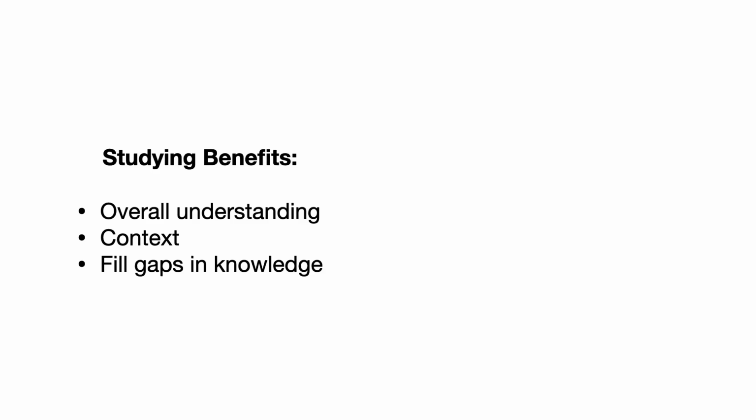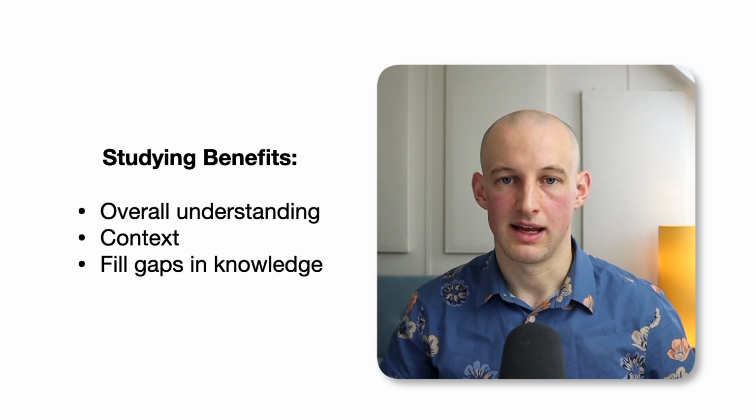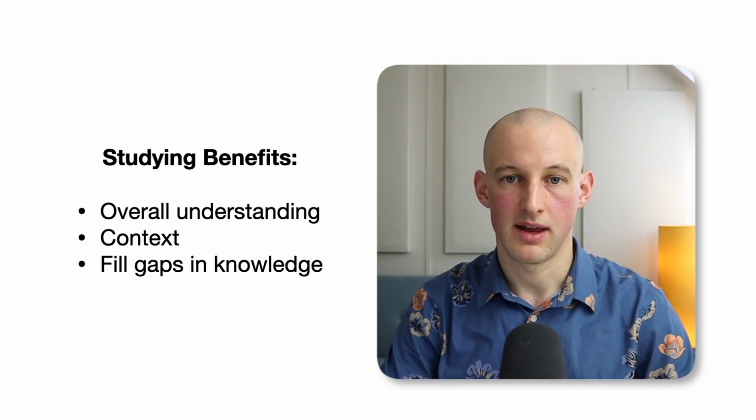So tip number 4 is to combine studying and testing. There are several benefits to studying. What I mean by studying is this active reading technique, actually reading through content and trying to test yourself as you go by retrieving it just after you've read it and then seeing how much you've retrieved. The thing about studying is it helps you to build an overall understanding. If you just test yourself, you don't build that overall understanding. You only drill the very specific facts that you've tested yourself on. Studying also gives you the context to where information fits in.